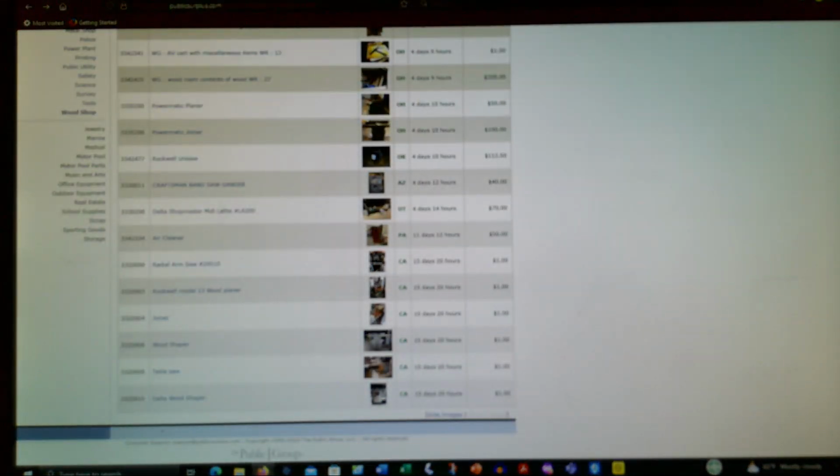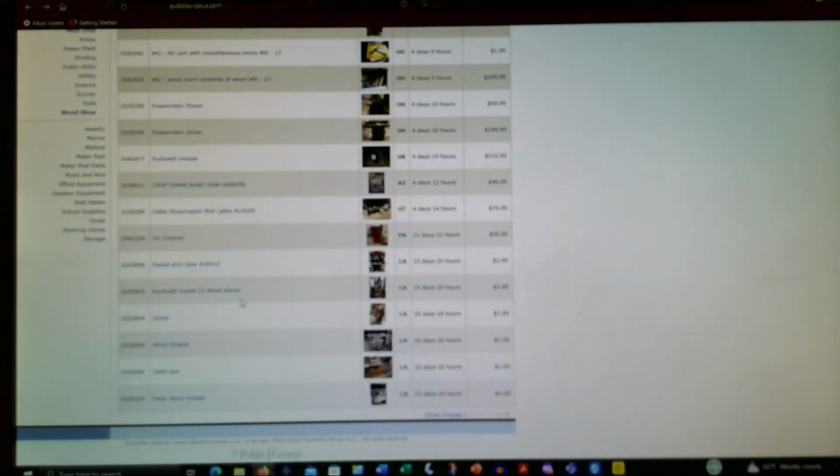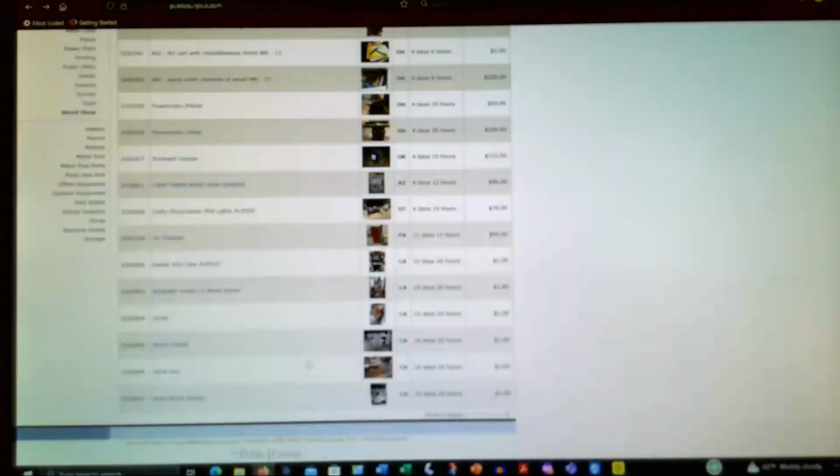Let's look for, here's a table saw. There's only one picture, but yeah, you can see that's a table saw. I wonder if the basketball is included. Rockwell Model 13 wood planer. Let's take a look at this. And as you can see, the bed of the planer is old and rusty. Not only that, you see it's part of a lot of other machinery, so this school is selling off a bunch of their old woodshop machinery.